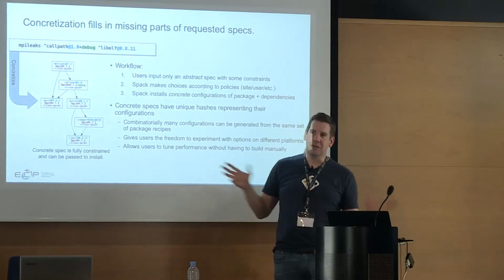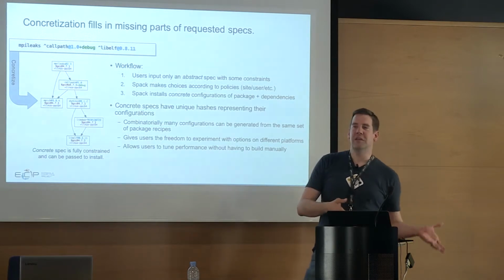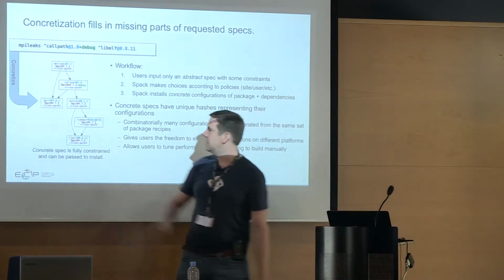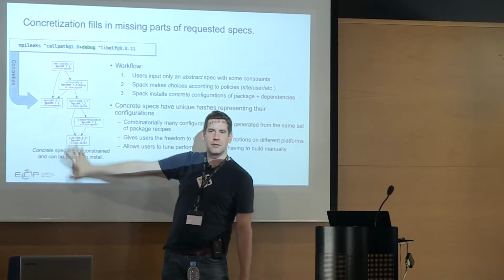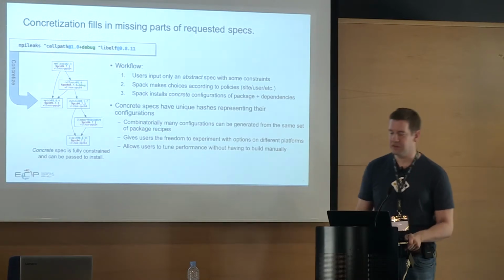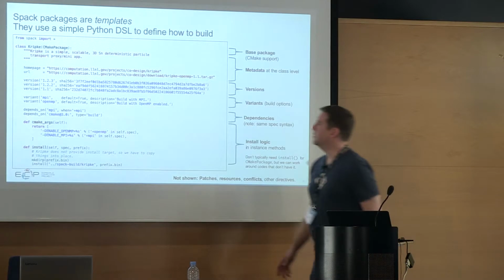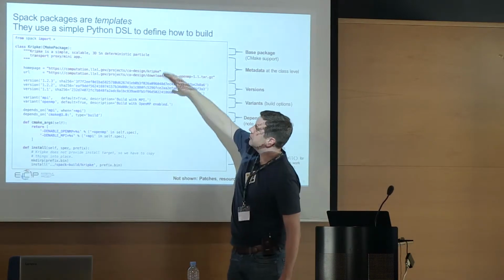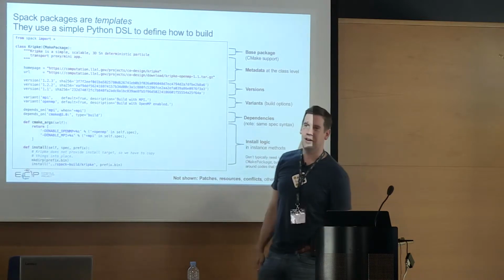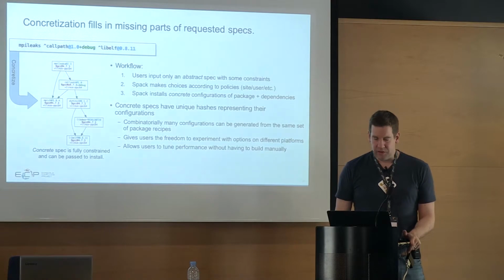So if you think about how that relates to easy blocks and easy configs, the easy block is sort of the instructions in the package file that I showed before. And the easy config is basically users writing this kind of graph by hand in the easy config file. So the user has to do the work of concretization in EasyBuild. And so, this is where the solver for the concretization gets all of its inputs, is in these specifications in the package file. So it's sort of a different take on the install process than what EasyBuild does.